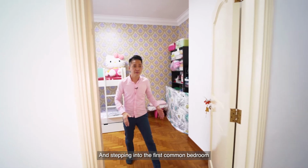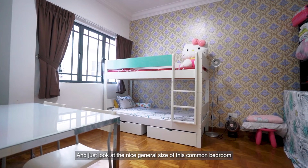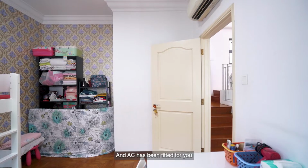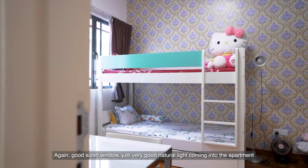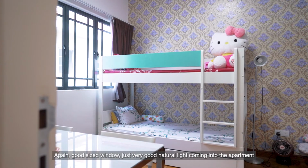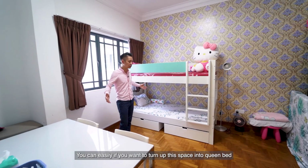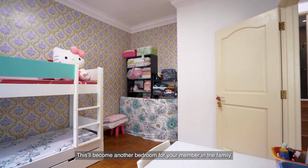And stepping into the 1st common bedroom, just look at the nice generous size of this common bedroom. Currently fitted with their double deck bed on here, and AC has been fitted for you. Again, good size window, very good natural light coming into the apartment. We can do so much on here. You can easily turn this space into a queen bed, if this becomes another bedroom for a member of the family.